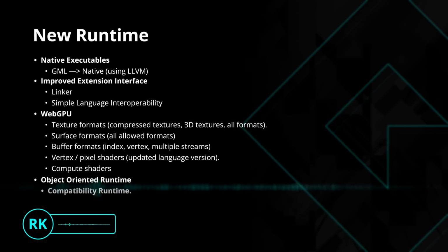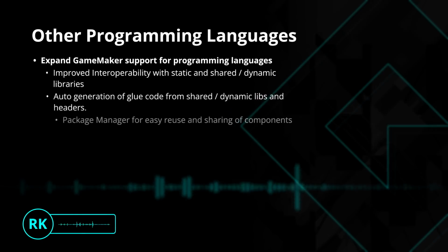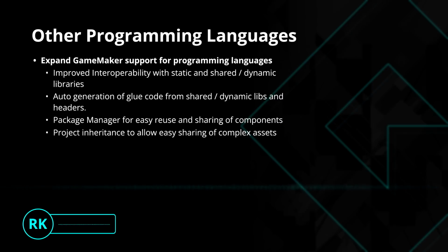We're going to provide a compatibility layer, a runtime that will allow simple migration from the current old runtime to the new one, in much the same way as we did as we moved from GMS 1.x through to GMS 2. Through better interoperability, we're going to expand our support for other programming languages. We're going to support both shared and dynamic libraries. We're going to provide auto-generation of glue code so that you can easily connect GML code to language code. We're going to have a package manager, and this will also allow easy reuse and sharing. Project inheritance will also allow you to share code between projects, and complex assets will be easy to bring over.